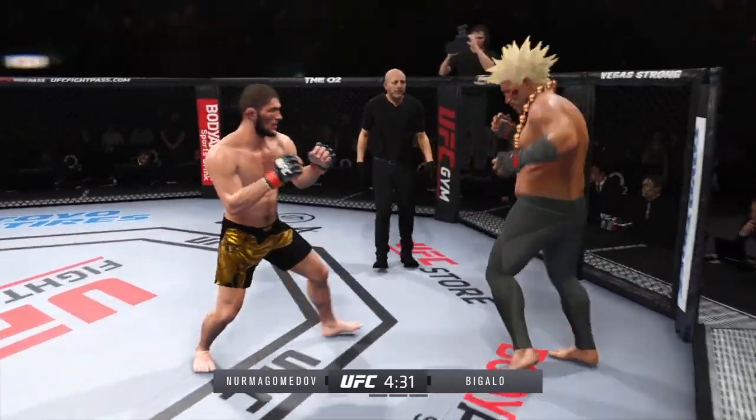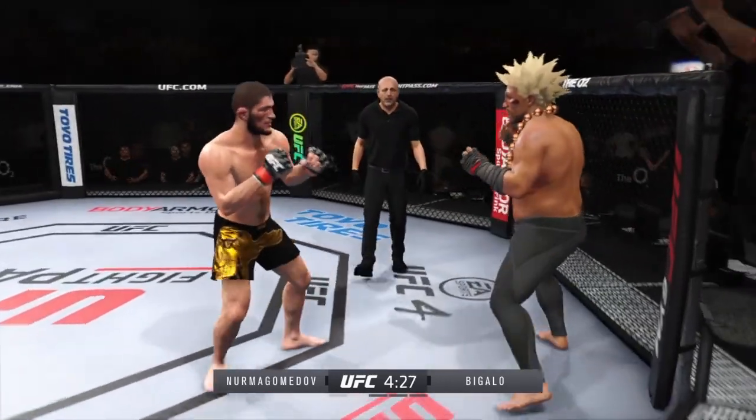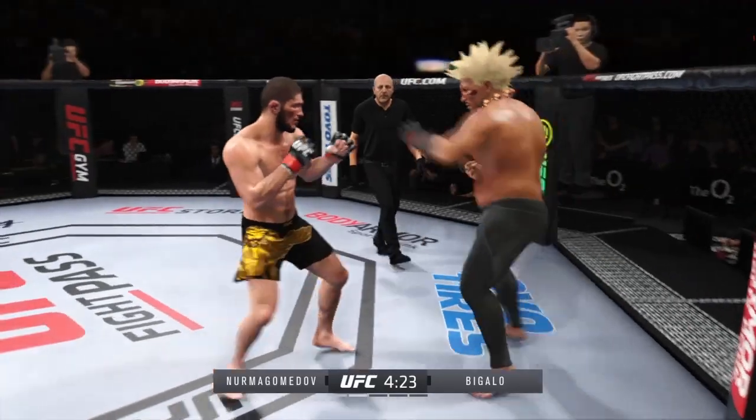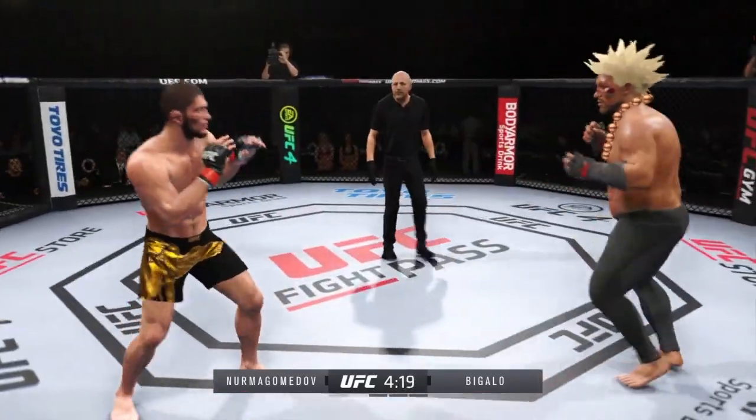How many more of these his opponent can take. Massive shot that he lands. Great job. Straight right hand, no good. You gotta check these low leg kicks. Hard shots landing on both sides here.